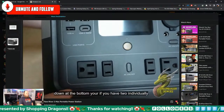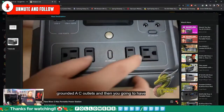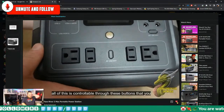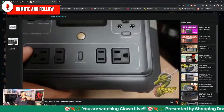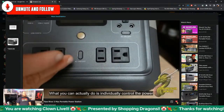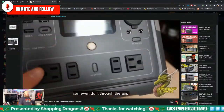And then down at the bottom, you're going to have two individually grounded AC outlets, and then you're going to have these two standard two-prong outlets. All of this is controllable through these buttons that you guys can see located around the outside of it. So say you have some stuff plugged in right here, and you have some stuff plugged in right here, what you can actually do is individually control the power to each of those through this little button, or you can even do it through the app.